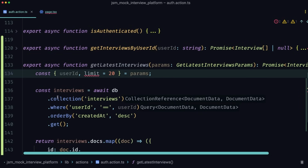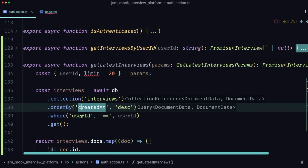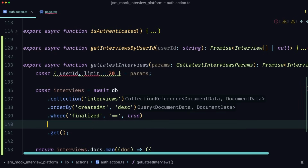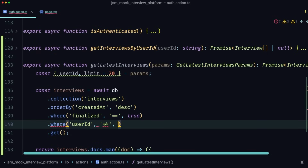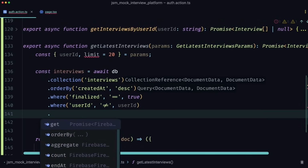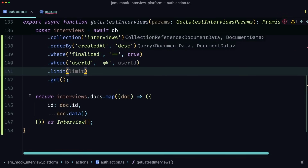So in this case, we'll try to get the collection of interviews. We want to order it by createdAt descending, where finalized is equal to true, and where the userId is not equal to the current userId. And finally, we can call them. If you want to, we can also limit the amount that we get back to something like the limit that we set above. 20 by default is okay. And then we return them.